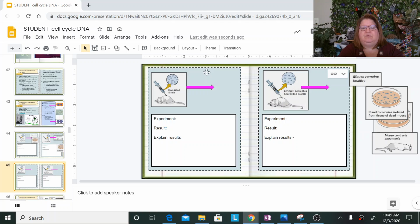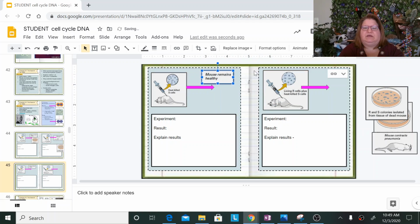And if you thought that because he killed the bacteria that the mice lived, you are correct. The mice stayed healthy. And in fact, because they killed the bacteria, when they looked under the petri dish, they found nothing. It was just an empty petri dish. All the bacteria had died.